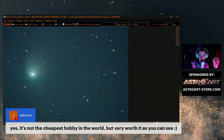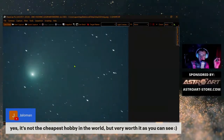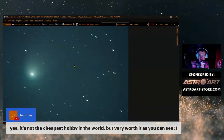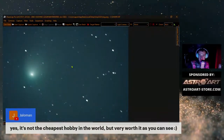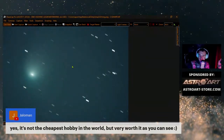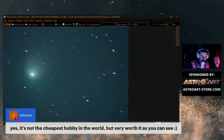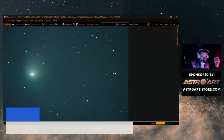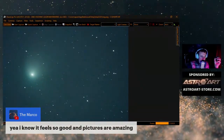Some people still think we are crazy when we say this galaxy is 25 million light years away and we are watching the past. This light was emitted 25 million years ago. Still people think that, loads of people. Yeah, it feels so good, and pictures are amazing.